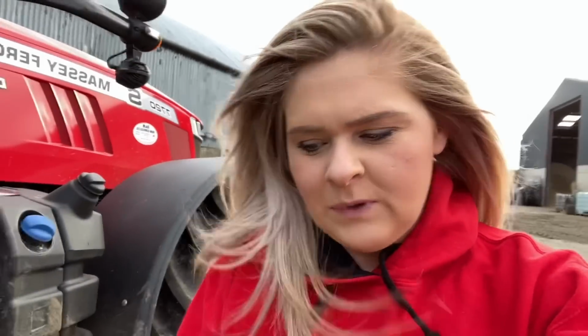So we are currently running four 7720s, one of which is a Dyna VT. If you haven't caught on already, we quite like the variable transmission gearbox. We do an awful lot of field work, an awful lot of tillage work, so the gearbox is really good for doing all that type of stuff, and the drivers like them as well. Not only that, they seem to be really reliable. Touch wood, so far we haven't had any bother with a variable transmission yet.